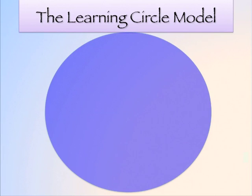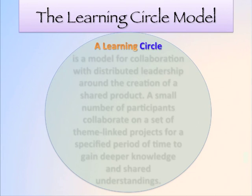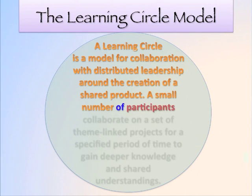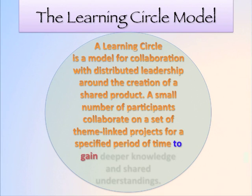So the learning circle model is described in this way. A learning circle is a model for collaboration with distributed leadership around the creation of a shared product. A small number of participants collaborate on a set of theme-linked projects for a specified period of time to gain deeper knowledge and shared understandings.